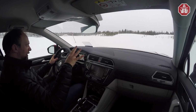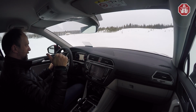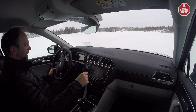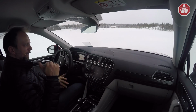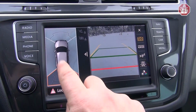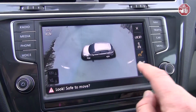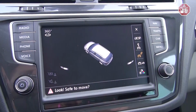The infotainment is a new generation, supports Apple CarPlay, Android Auto, and MirrorLink. By the way, one neat new thing I haven't seen before: the rear camera comes with this bird view camera, 360-degree camera, and there's something even newer. You can go into a 3D mode and then see different camera perspectives.